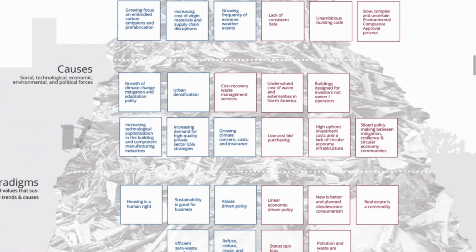Looking at the causes for change, we see climate concern among the public, governments, and investors, fueling action by the private sector and emboldening climate policy advocates. The lack of data, regulation on recycled materials, and underdeveloped resale market slows the industry's evolution.